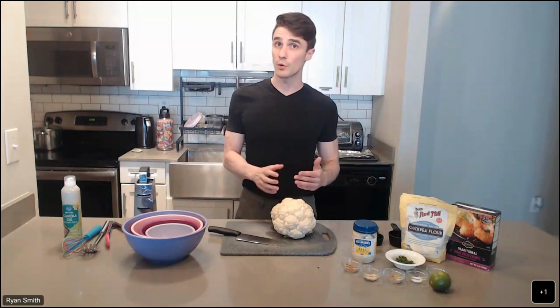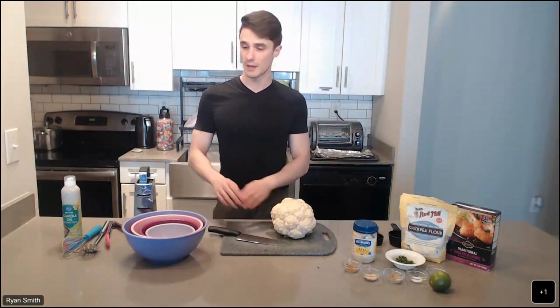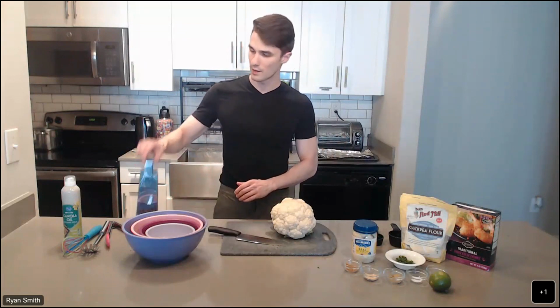Now, in terms of equipment, we're going to need pretty basic things today. Some mixing bowls, a cutting board. We're going to use a grater to get some lime zest at a certain point, and then we're going to make use of the oven today. So the first thing you should do is preheat your oven to 400 degrees Fahrenheit, which I will do now.